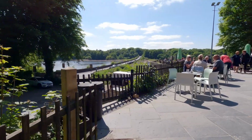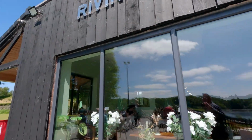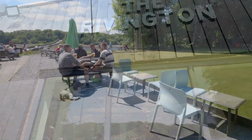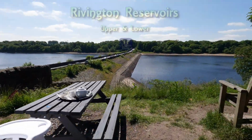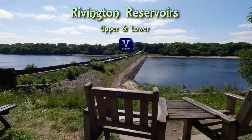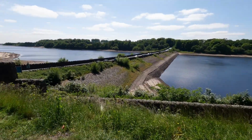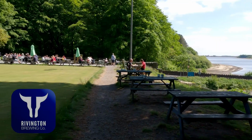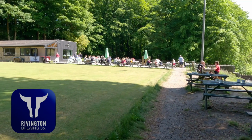Part two of the West Pennine Way starts with another brew at the Rivington, a tea room and bar, formerly Rivington Bowling Club. Lots of outside seating has been added this year, with great views over Rivington Reservoir. Open from 10 and closed on Mondays. Directly across is Rivington Brew Tap, a real ale farm.